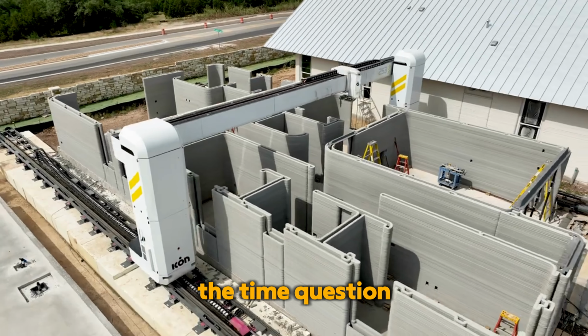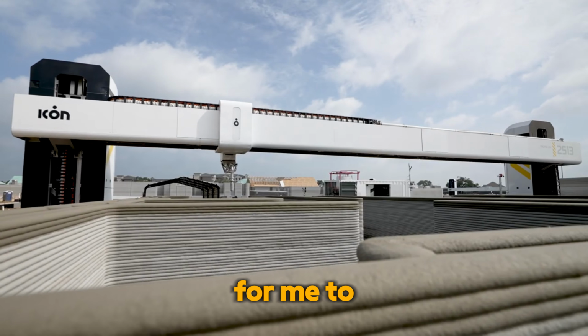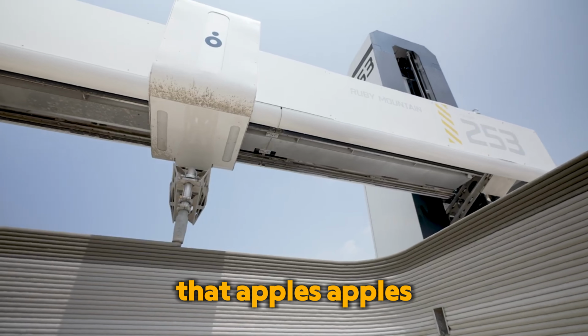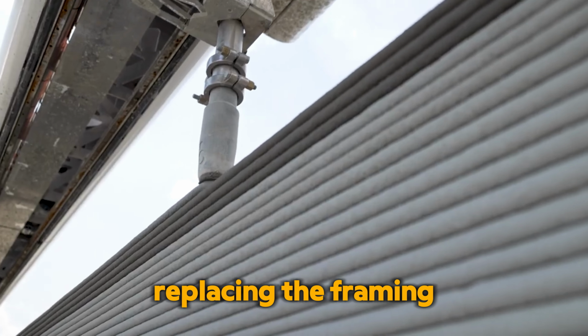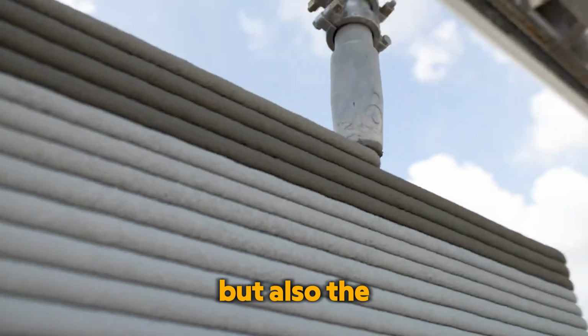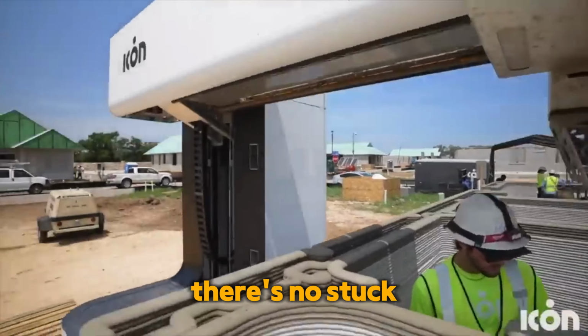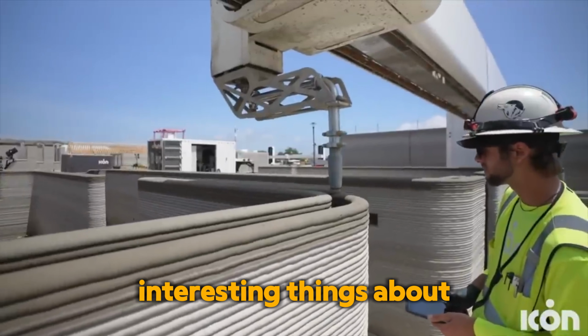And before I answer the time question, it's really important for me to address what we're replacing, right? Because you have to run that apples to apples comparison. For sure. So we're replacing the framing, of course, but also the exterior sheathing, the exterior veneer, the interior drywall, and any tape floating. There's no stucco crew here. No stucco.